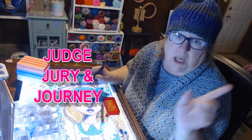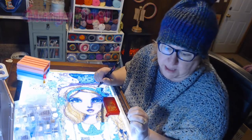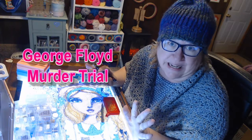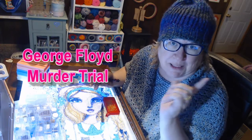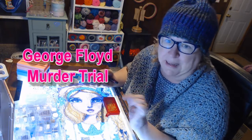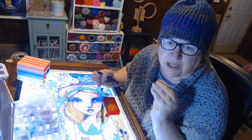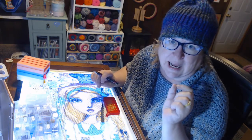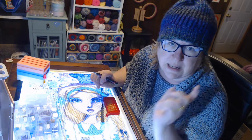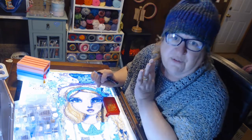Okay. George Floyd murder trial. The third-degree murder charge has been reinstated, so that is back on the table. The appellate court made its final ruling, and the trial judge came in and said, "Okay, I'm bringing back this charge." So now the trial is moving forward.